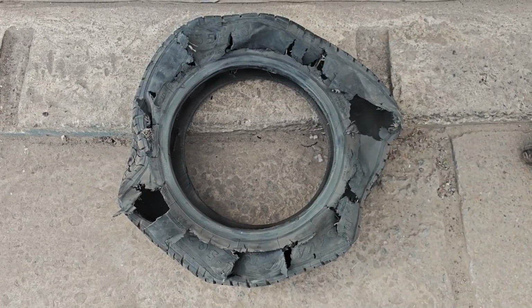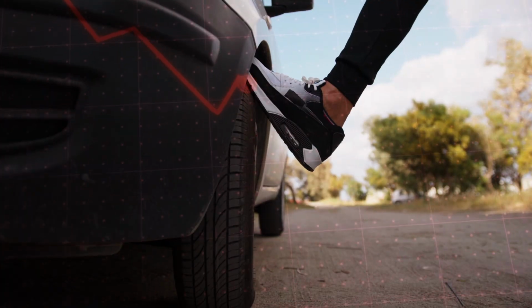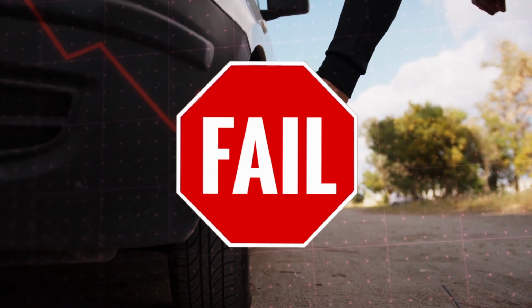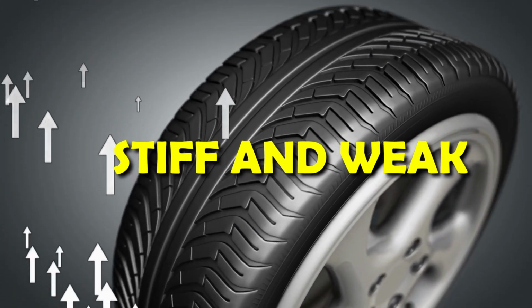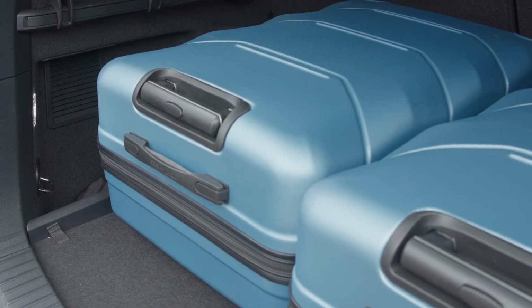Tires never burst without reason. The biggest cause is wrong air pressure. Too low, heat builds until the rubber fails. Too high, the tire stiffens and weakens. Old cracked tires are dangerous. Overloading your car adds risk.